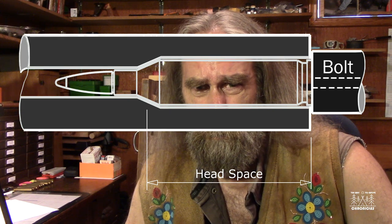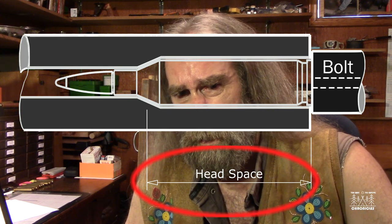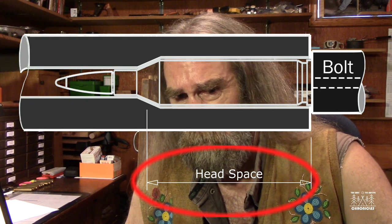That distance from the shoulder to the base of the case where it meets the bolt face, that is the headspace of your firearm. When you can't close the bolt on your rifle when you chamber a cartridge, or if you have great difficulty closing the bolt, then you have a headspace problem that requires you to bump the shoulder of that case back a little.